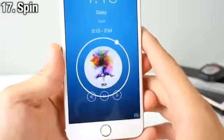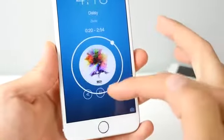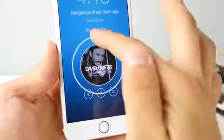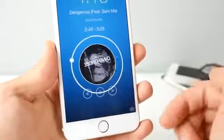Now here's Spin. It replaces your lock screen media player with this really cool interface. Now it needs a couple of updates to move these guys down, but overall it's functional, it looks cool. Scrub through music like this. It has a really nice interface.